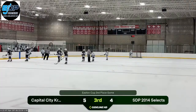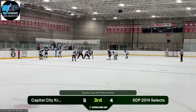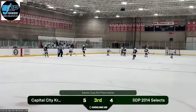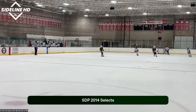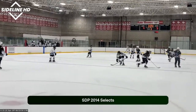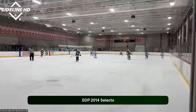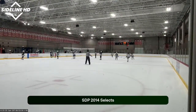And in another minute or so, you'd have to think we would be thinking about pulling Severson for an extra attacker. Haley goes behind his own goal and sends it up to Graff. And Graff is tripped. That's going to be an SDP power play. 3:03 to go, and we will spend 2 minutes of it with a 5-on-4 advantage.